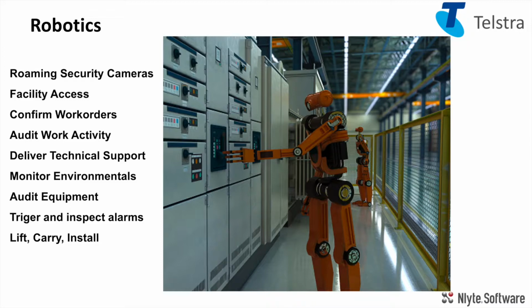And while the robots aren't doing that, there'd be the expectation that they have the ability to basically walk the floors and check the environments. So report on environmental conditions, audit cabinets and equipment. So they're scanning all the time, scanning the equipment, cross-referencing that with the Nlight database to make sure that everything's where it should be and compliant. Send alerts and alarms, or integrate with Nlight to send alerts and alarms if there's a change in environmental conditions.